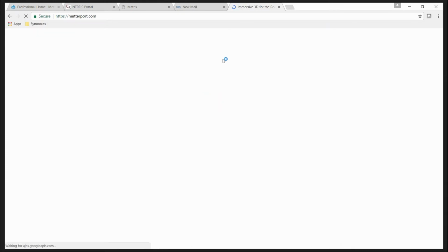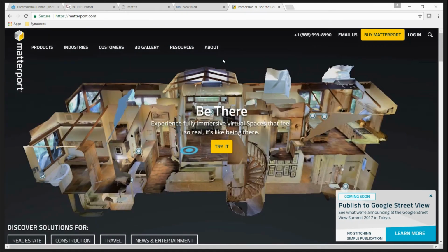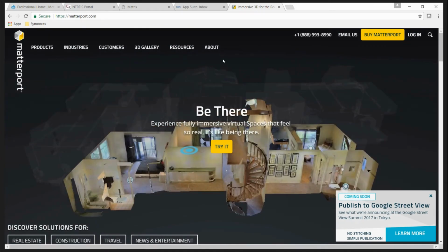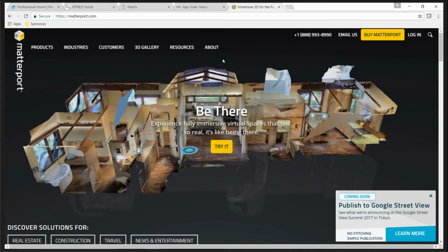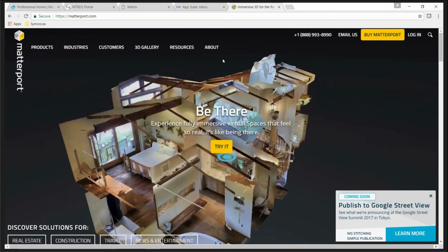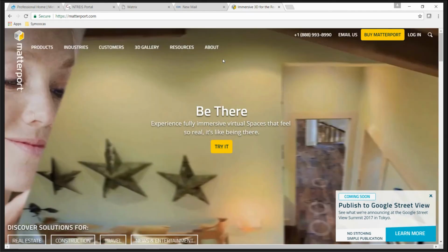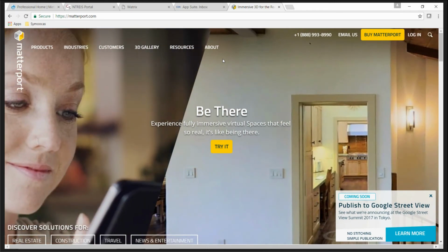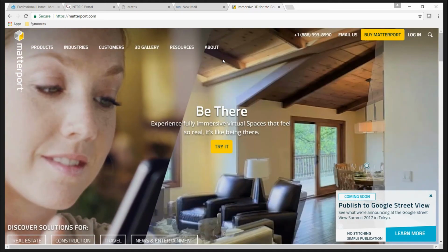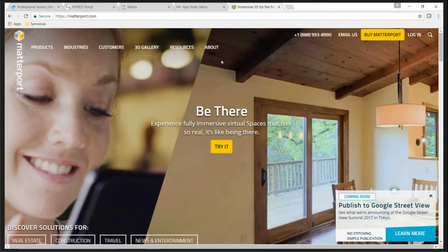If you go to Matterport.com, this is a relatively new technology. They've been around about a year or two now, I think. It's kind of a cool technology. You have the pictures taken, and it actually does a floor plan of this property. As you can see in the little demo going on there, you can zoom into rooms, walk up and look at light switches, look at the ceiling, and you can actually walk through a property.